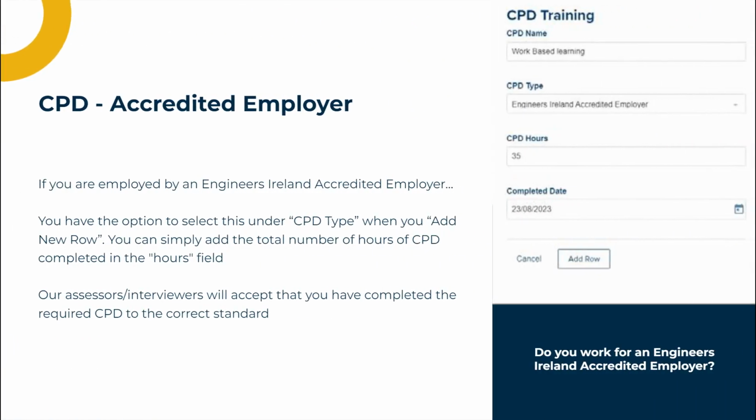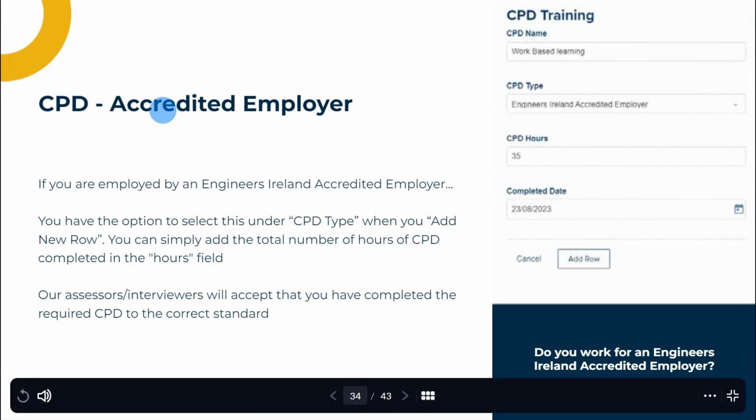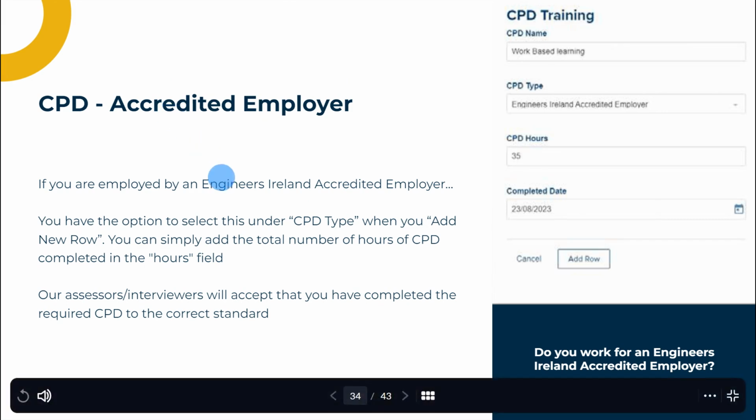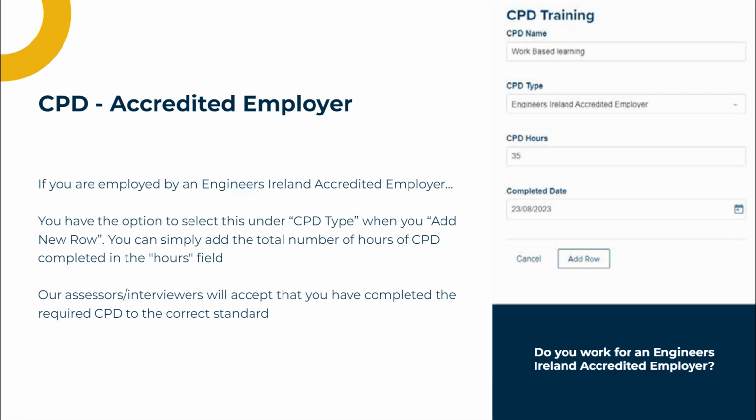The third way you can do it is if you work for an Engineers Ireland accredited employer. So this is just if you are with an Engineers Ireland accredited employer. If you are not, it will only be the 2 other options you can do for adding in CPD records. So again, to clarify, if you work for an Engineers Ireland accredited employer, for each year that you've been employed with that accredited employer, you will add in a line entry.